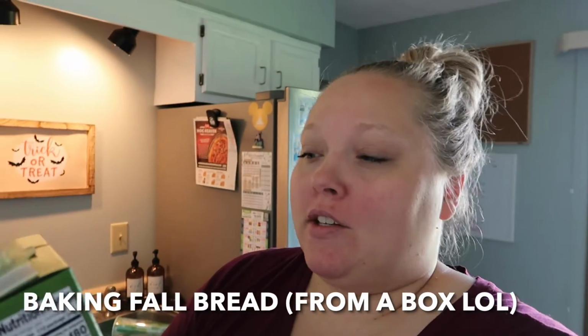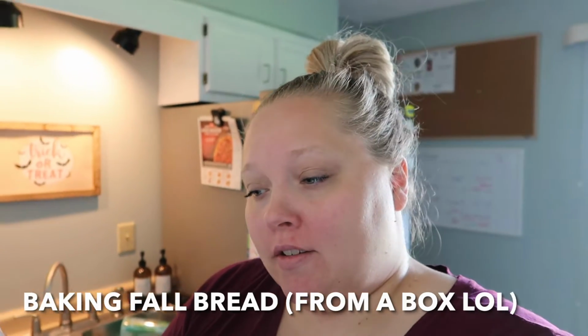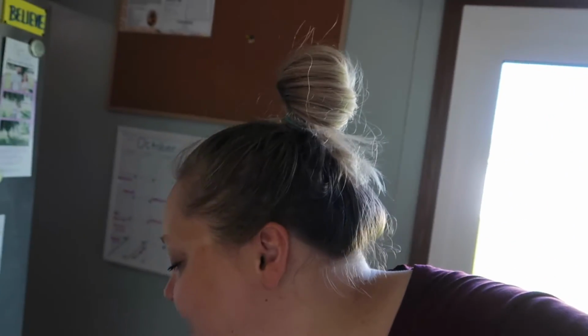Already running into an issue here. I didn't realize this recipe calls for a half cup of applesauce. I'm not quite sure what I'm going to do because the only applesauce we have is apple peach, which probably wouldn't be terrible, or we have one apple multi-fruit, and then I also have these strawberry applesauce. They literally expire today.